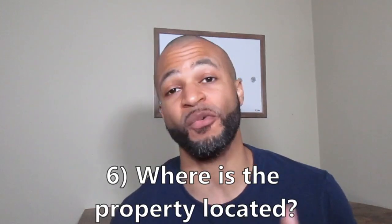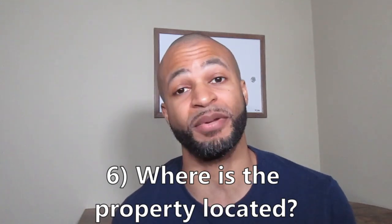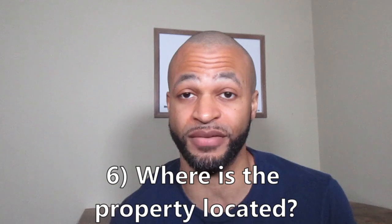And last but not least, where's the location of the property? What neighborhood is the property in? Because I'm sure you're well aware the neighborhood the property is in can have a huge effect on the value of that property.